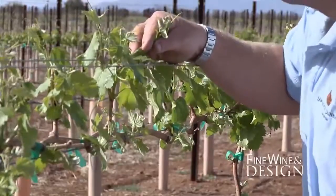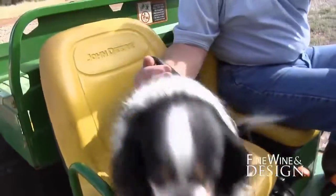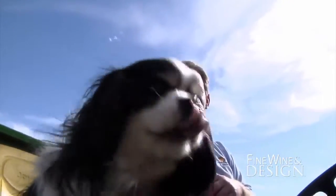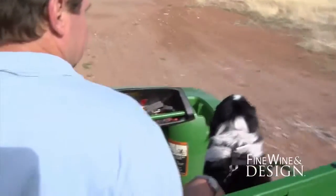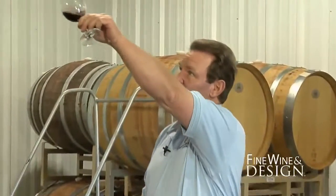Everybody that comes to the winery gets to meet Epi, our winery dog. Epernay is named after the second city of Champagne in France, one of our favorite towns in France where Dom Perignon is made. And what more special place could be than that? Epi gets to ride around a lot in the gator with us. She gets to inspect our work, and she's a constant companion down here the long hours we spend here at the winery making the wines for you.